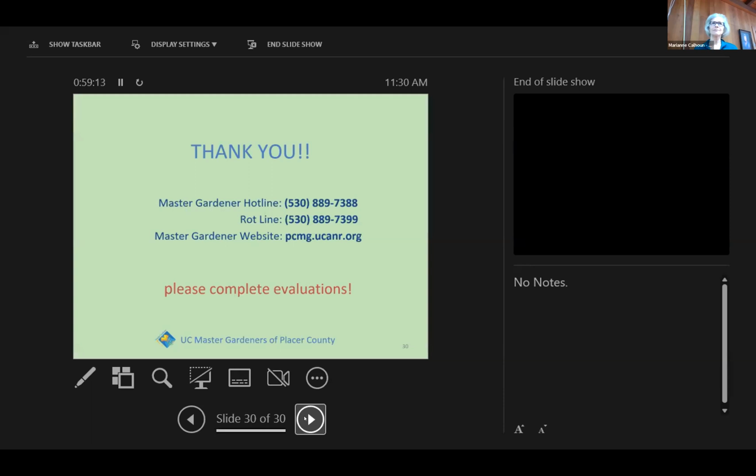Who does the gardens at the state fair? The Master Gardeners? So Barbara, the question was about the annual county fair and who does the gardens. I'm talking to the Zoom. Oh, state. All right, and the answer is the Master Gardeners for Sacramento County. Since we're organized by county, they have theirs.